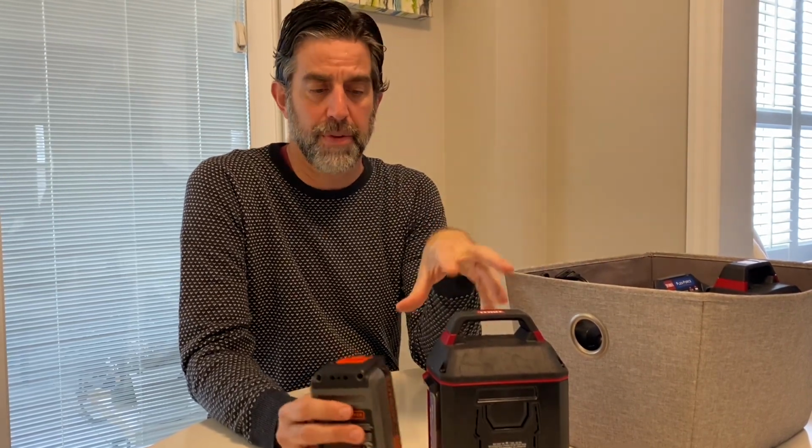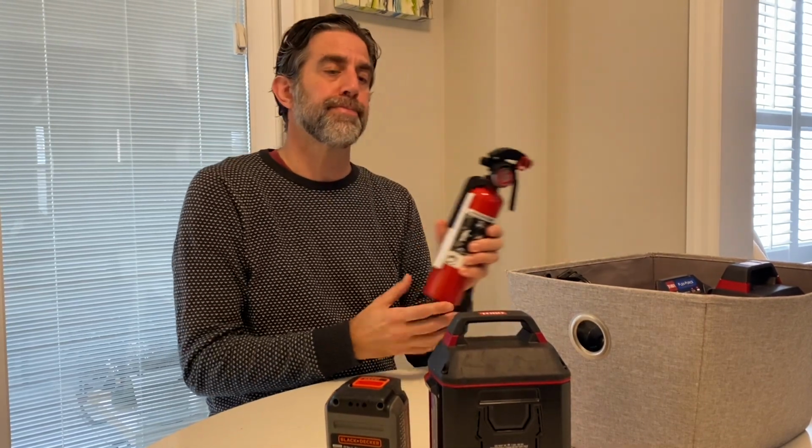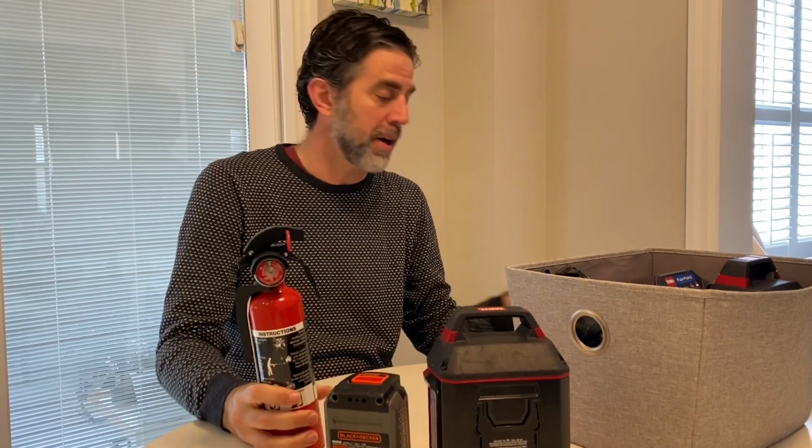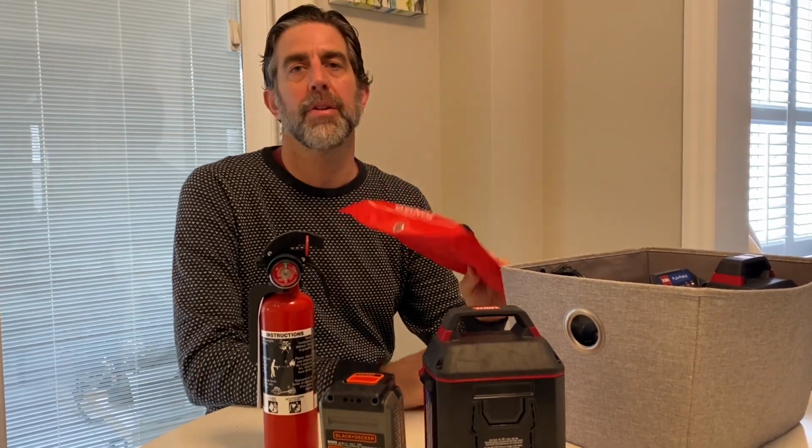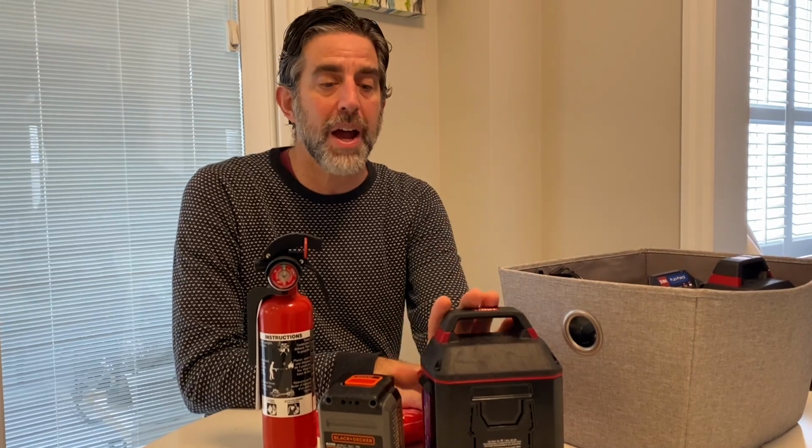Now, I store these in a safe place in the home so that if we run into an issue where there's a fire, it could be contained. You should always keep something like this in a kitchen area, but a lot of people are afraid of how to use this. Pull the thing, point at the bottom of the fire. If that concerns you, you can get a blanket and smother any fire. Keep in mind the battery fire is not a grease fire, it's different.